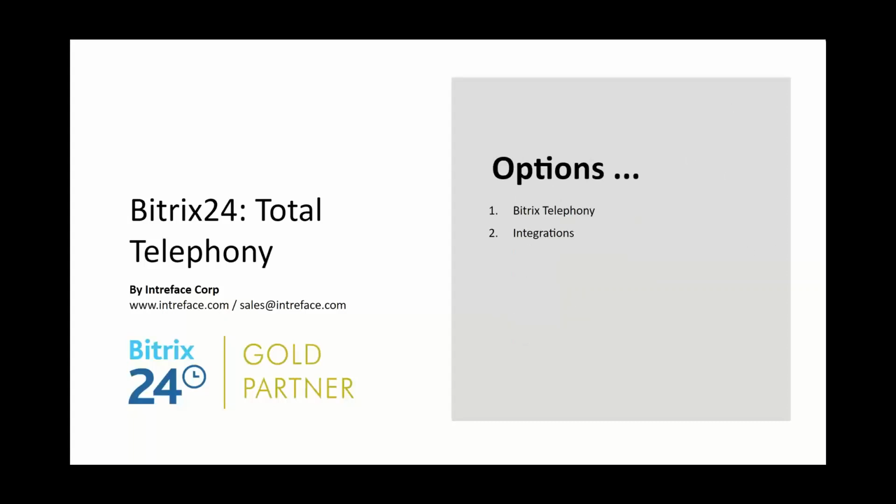It's really important to understand the different options when it comes to telephony in Bitrix24. There are two different options. First of all, you have the Bitrix24 telephony option. This is where you rent a number directly from Bitrix24, and we'll go through that option first. We'll see how we rent that number and then configure that number in the system. Your second option is if you already have an existing number, or you're with a telephony provider that you don't want to move from, we can look to integrate that phone provider into Bitrix24. So those are your two different options when it comes to telephony in the system.